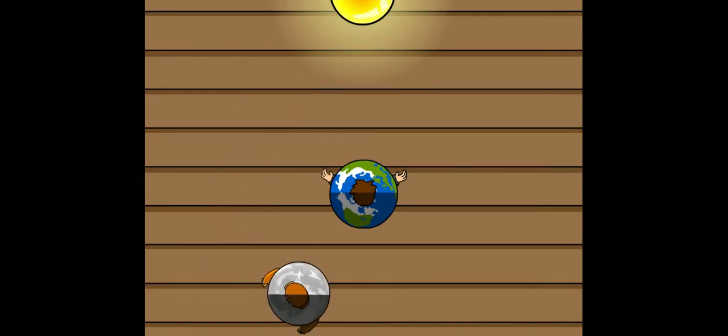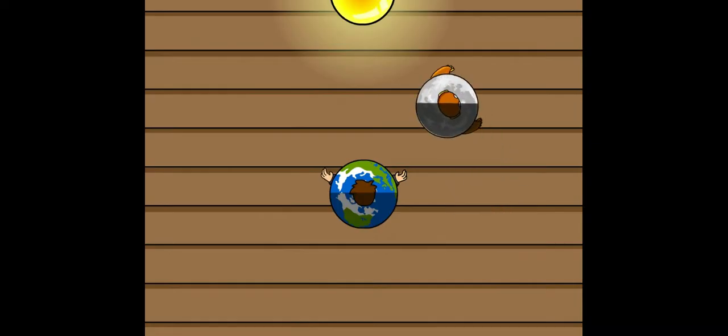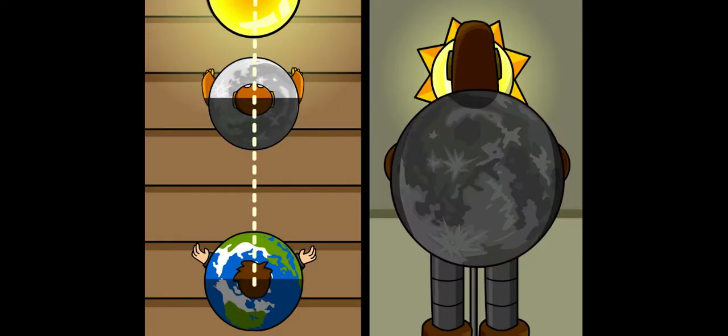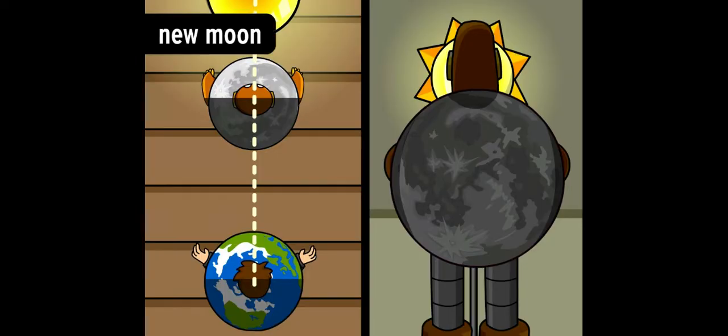Like the Earth, half the moon's surface is always lit by the sun, and half is in the dark. But the amount of that bright side that we can see changes as the moon moves through its orbit. When the moon is directly between the Earth and sun, forming a straight line, the entire bright side is facing away from us, so we see nothing at all, or at best a dark disk. This phase is called the new moon.